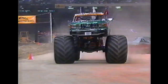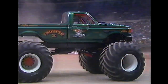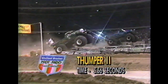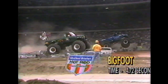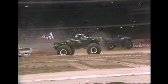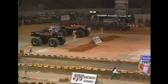And Bigfoot gets there first. But remember, this is qualifying, so it doesn't really matter who gets to the finish line first. Now, on the slow-motion replay against the electronic timers, you could see John Pyatt with a lot of air, but look at Clint Dadgett and the beautiful green Thumper Ford. 5.56 for Dadgett will put him number 2 behind the Big Blue Ford's 4.72 second run. That's quite a run for this 150-foot course. It really is, and these machines are really running great.